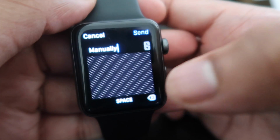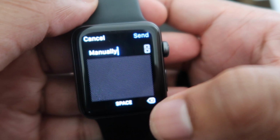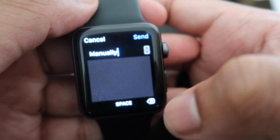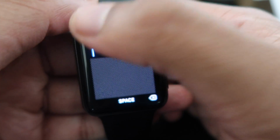So honestly, do I use this? Not really, only in situations where I'll be in lecture and I don't want to pull out my phone and I can quickly reply, but I'd rather just take out the actual phone and reply that way. So I don't really use this feature.